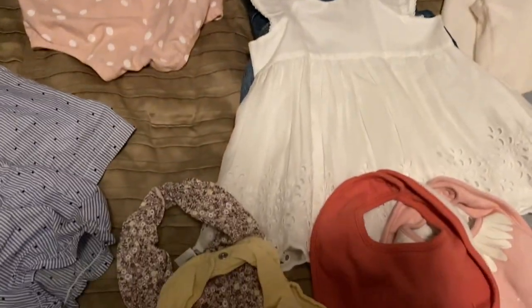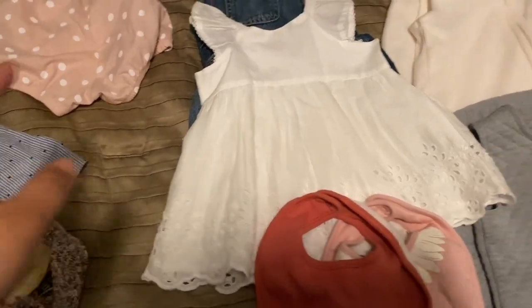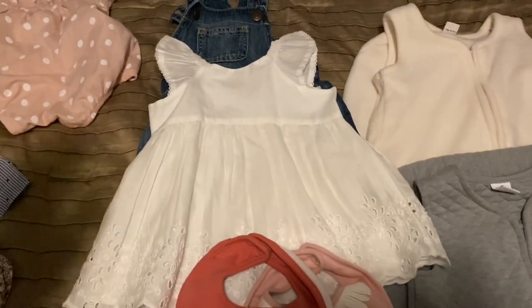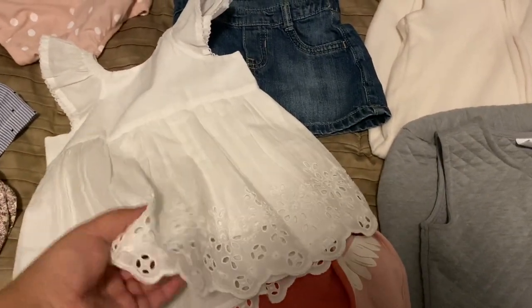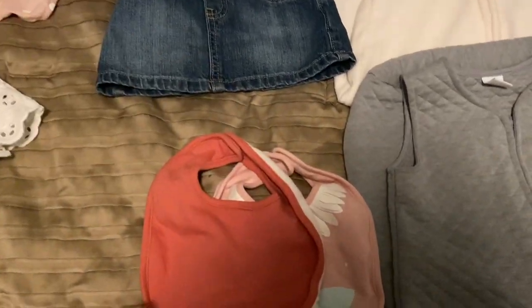Another thing I got were these bandana bibs, which I really like. They're light colors, they go with a lot of things. All the rest is from Old Navy, except this, which is from The Gap. I ordered it from Old Navy, but they let you order things from The Gap since they're connected. This is a really pretty eyelet cotton summer dress. It is lined, so it's not see-through. I think it'd be really pretty.